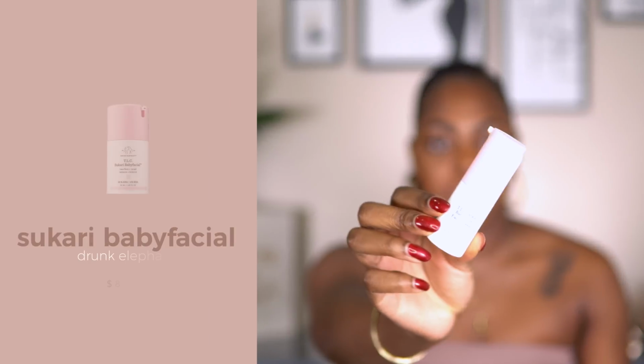So I definitely recommend doing an at-home peel maybe once a month. I promise you guys, it will definitely make a difference. You will notice glow in your skin if you start to just do an at-home peel once a month. I think one of the most notable at-home peels would be the Drunk Elephant TLC Sukari Baby Facial. This stuff has 25% AHA and 2% BHA. So you know this is gonna be some strong stuff. It tingles the hell out of my skin. But when I tell you the results you get are literally like facial results, that's why it's called, I guess, baby facial, because you literally feel like you just had a facial.